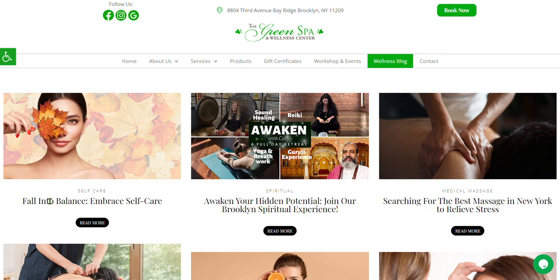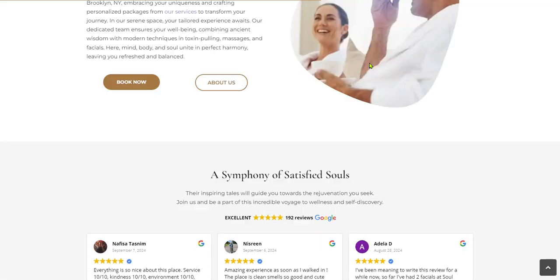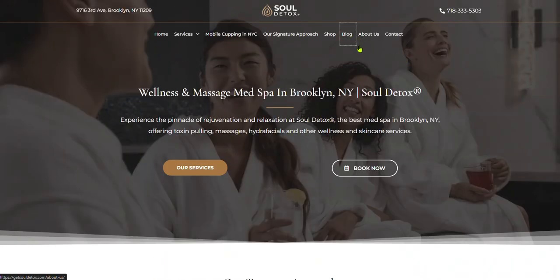Also, these need to be clickable. The title and the picture have to be clickable. That's why I want them to be together, and the tag can be under them. And this tag also needs to be clickable. That can take me to a dynamic page that is created where all blog posts that have self-care as their tag are listed there. So if I want to only look at blog posts about self-care or about spirituality or about medical massage, I can just click on medical massage, and I'm going to be taken to all blog pages that talk about medical massage. Let me show you an example here.